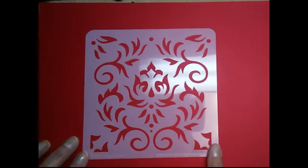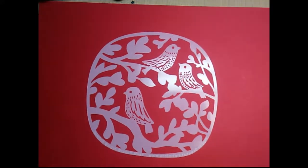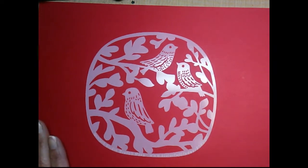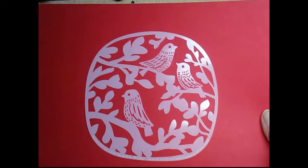So today I'm using the Christmas Flowers stencil for my cards. We also received the Big Damask and the Birdie brand stencil. So again, I chose to use the Christmas Flowers stencil on my card design.